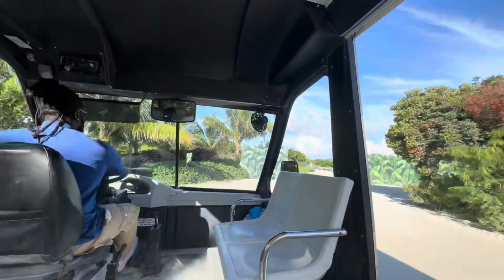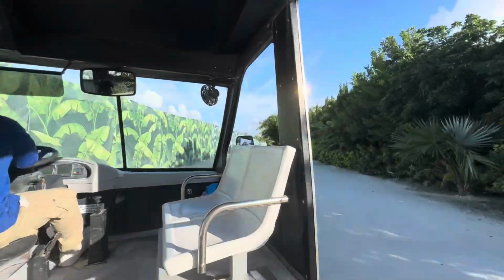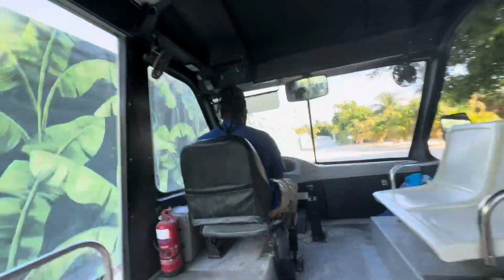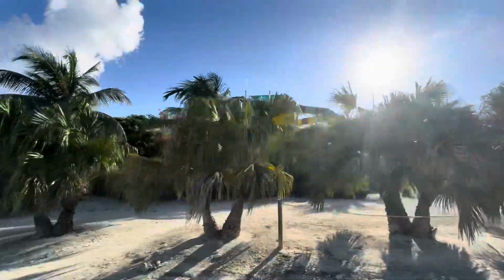Behind that wall with the leaves on it that you see to your left is where all the workers live there on Coco Cay. They work 7 days a week, 10 to 12-hour days, and they stay on the island for 3 months at a time.